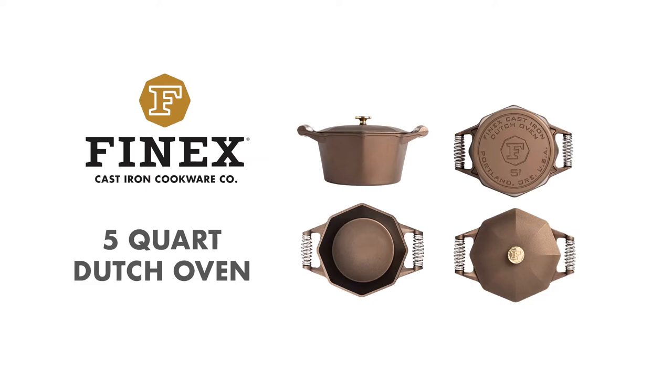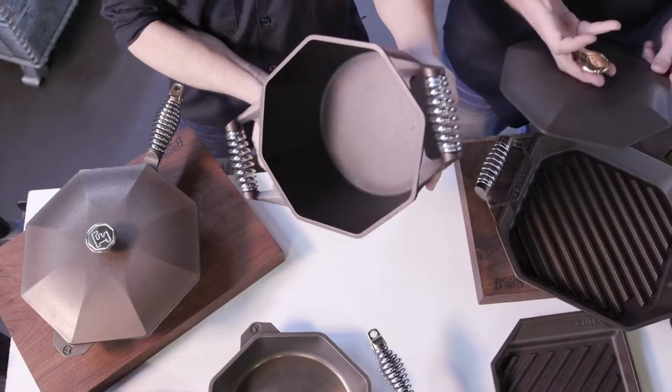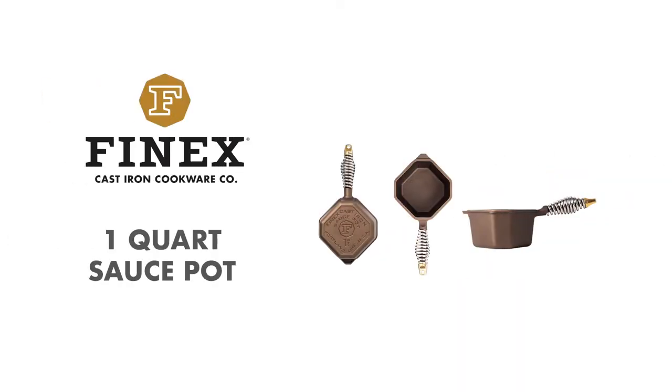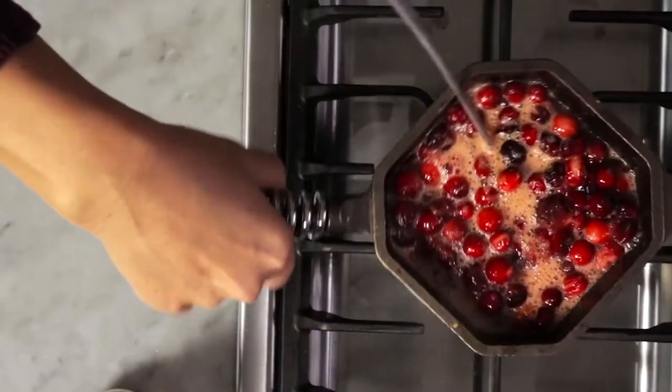Continuing the Finex design DNA is our 5-quart Dutch oven. Heavy gauge construction for even cooking on any heat source. And the added benefit of the lid fitting our 10-inch skillet. Completing the Finex line is our 1-quart sauce pot, built to last and built to take the heat.